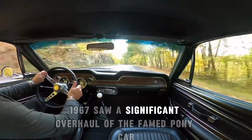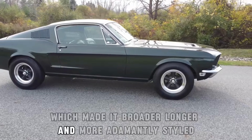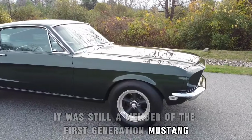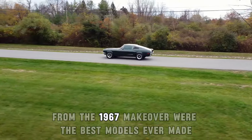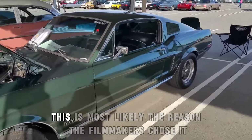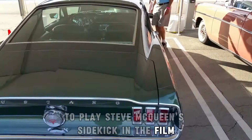1967 saw a significant overhaul of the famed pony car, which made it broader, longer, and more adamantly styled, even if it was still a member of the first-generation Mustang. However, most Mustang enthusiasts concurred that the fastbacks from the 1967 makeover were the best models ever made. This is most likely the reason the filmmakers chose it to play Steve McQueen's sidekick in the film.